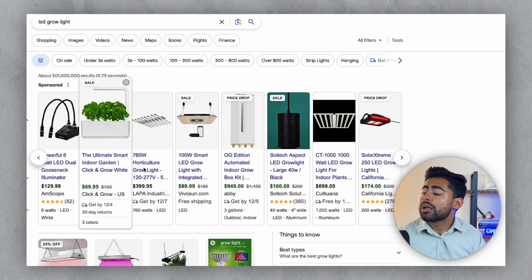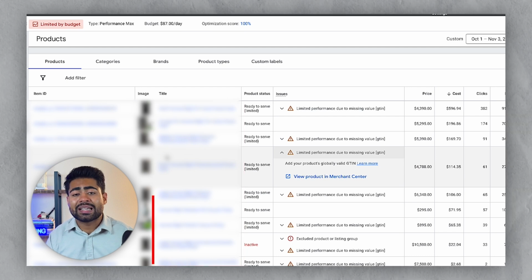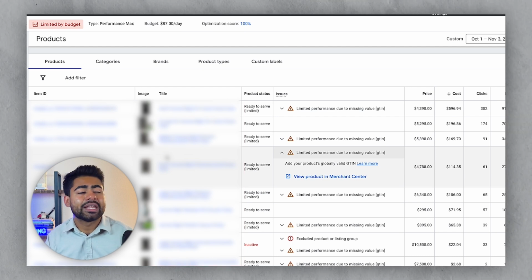Along with that, we had to begin work on the product titles, because a lot of these product titles were missing the main keywords which drive these products forward.